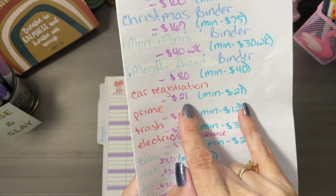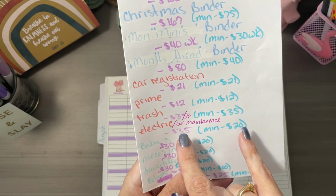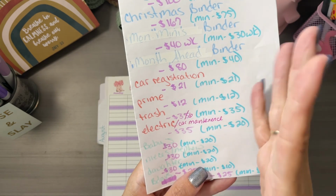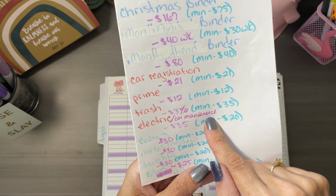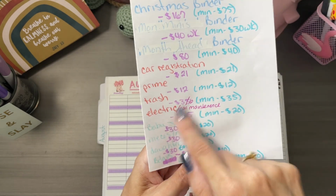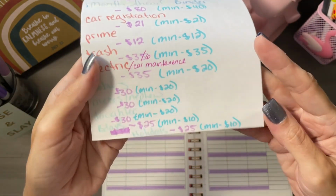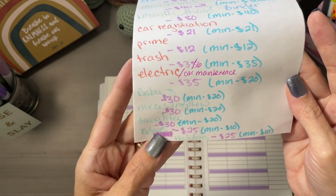For my car registration, I have to add a minimum of 21 each month. Then my trash bill, which was 35 but now turned to 36. And then our electric envelope of savings is fully funded, so now it's going to switch over to car maintenance. If we end up having to use money from the electric, then it'll go back to the electric. That's why I put a little slash there. And these down here are extra envelopes of goals, if I have the money. Obviously, these are just bonus envelopes.